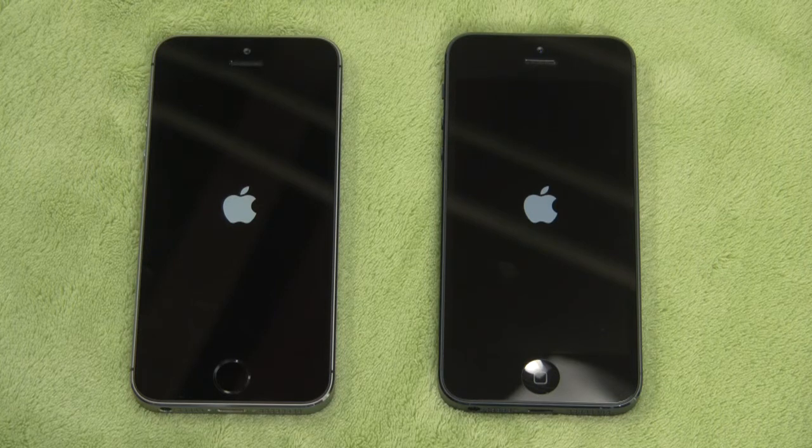See how this goes. I would expect there not to be too much of a speed difference upon boot. I would expect the 5S to be a little bit faster, but I don't think it's going to be twice as fast. Just based on the fact that it's a boot process. It's not running applications.